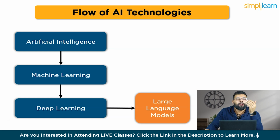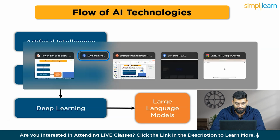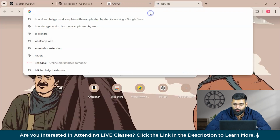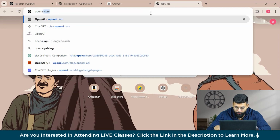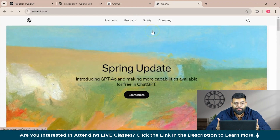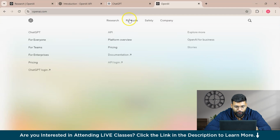Now moving to the applications of prompt engineering, and we'll be using GPT-4 for this purpose. We'll be writing prompts in GPT-4 and asking the GPT-4 model to provide us the relevant answers. So let's move to GPT-4. As you search on any of your browsers, that would be OpenAI, openai.com, you would be directed to this website, and here are their products.